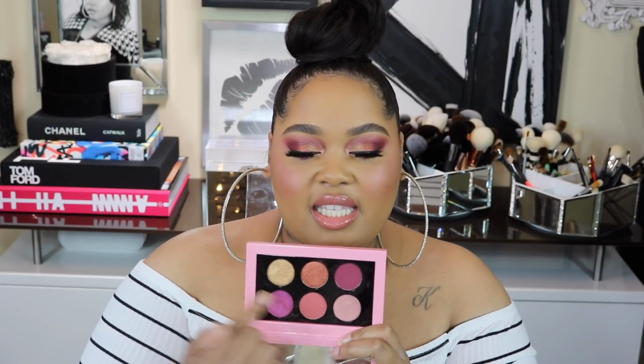It does come with a mirror, and here's what the inside looks like. So it has a mix of mattes, shimmers, and one duochrome, like the description states. So there's lighter colors in here, there's darker colors in here. I'm going to show you all how to do my eye look using all of the shades from this palette. So I used all 6 to create this look that you see here. So I'm excited about that.